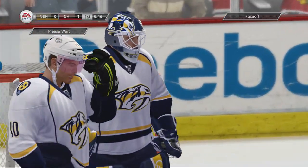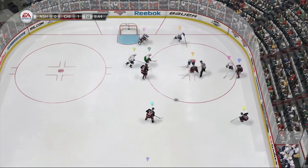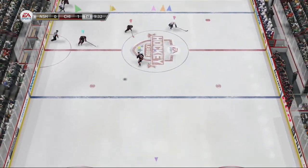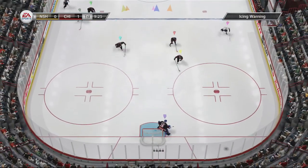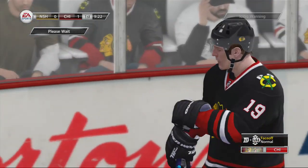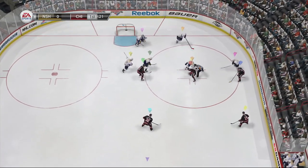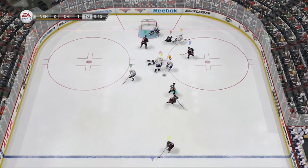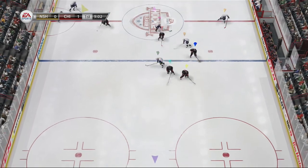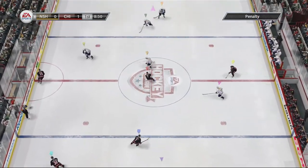Faceoff coming. He'll control that puck in the offensive zone. And that will be whistled on the icing. That'll keep this offense going. He's got it. Pass up the middle to Shen. Bats that one away. Good use of the stick. Arms up. We're going to get a delayed call here.